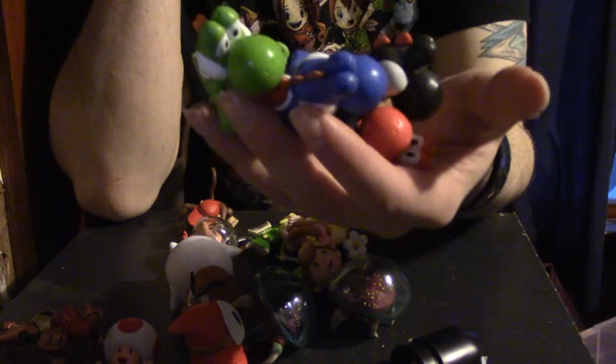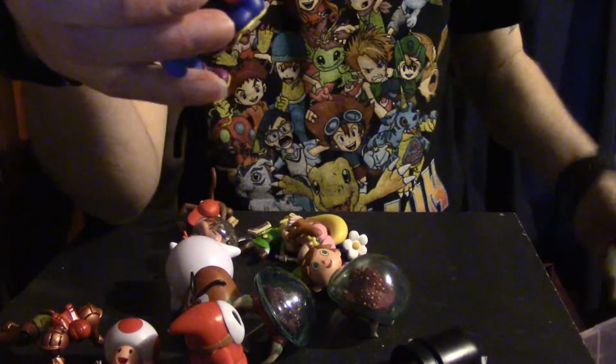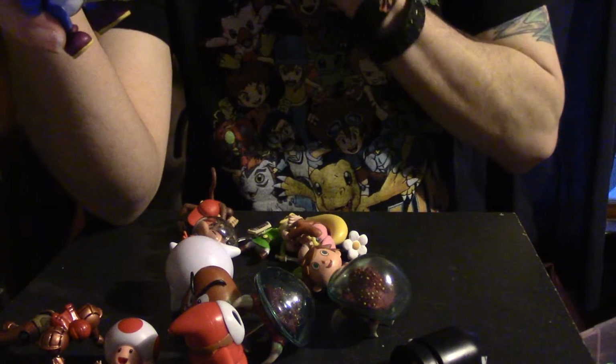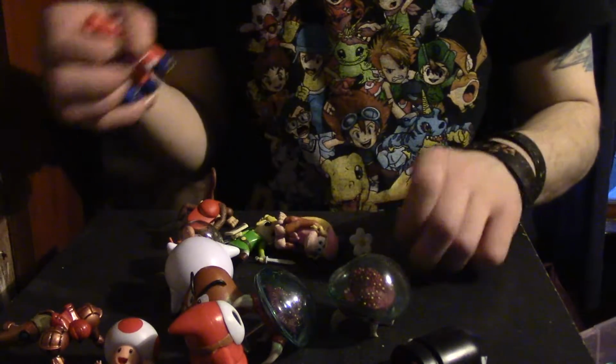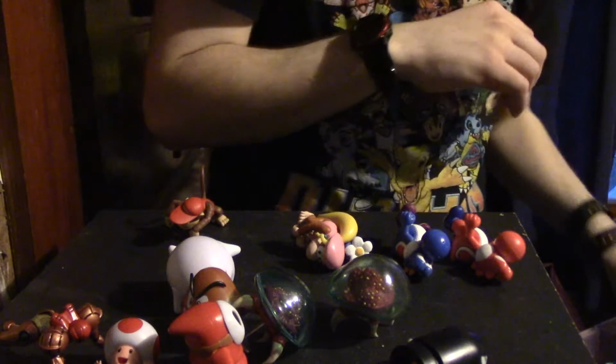I hope they make more of these, because something I'm thinking about doing with the Yoshi minis, if they make all of them or even just a bunch of them, is making some kind of display to put them on, like a Yoshi's Island type of thing. And I also have these little 8-bit ones. So I have Mario and Luigi. I never really got any of the other ones. Yeah. So, let's move these guys aside for a moment.